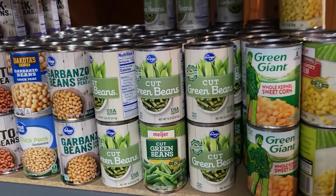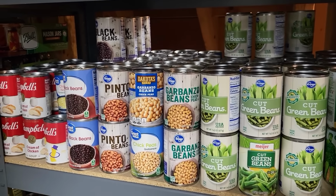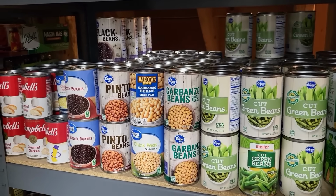My next shelf, and I'm excited to have this really full again. I scored with 50 cent canned goods at Kroger, so I really stocked up. Canned corn and green beans are the ones we eat the most, especially canned green beans. I love having this because it's shelf stable. And as you can see, the expiration date is 3 years out from when I am filming this. So having this many canned goods that are shelf stable is just such a good feeling for us.